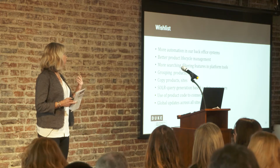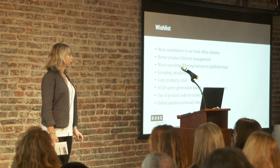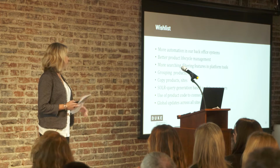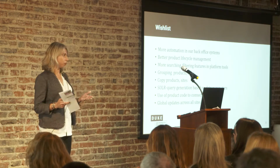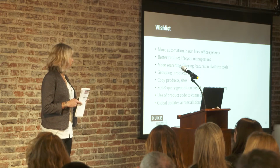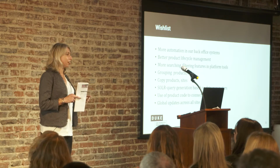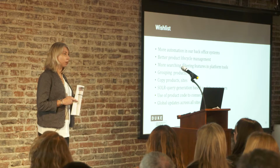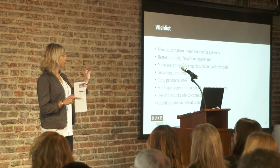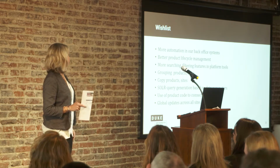Like I said, we'd like to see more automation or more optimized use of our back-end office systems. We're going to continue to manage our product lifecycle process better. And then from Silverchair, we're looking for sort of more searching and filtering features in Site Builder and Product Builder, the ability to group products together and work with them as groups, the ability to create new products and sites by copying from an existing one, Solr query generation by just kind of putting in the fields you want, like from this date to this date, and then pop out a Solr query.